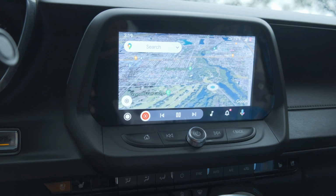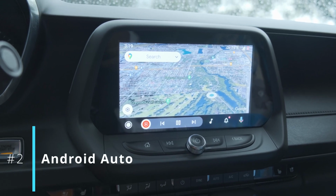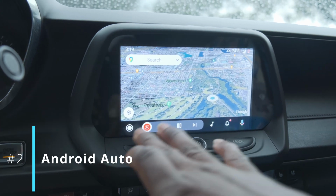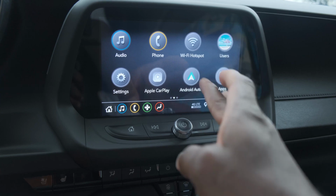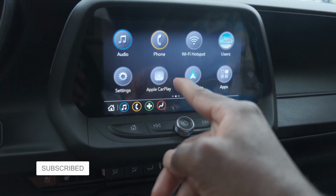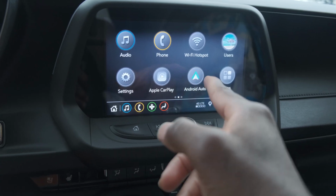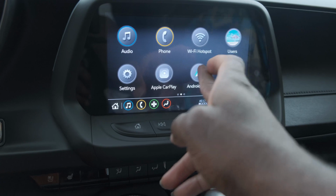Now let's talk about the second feature, right? And it has to be Android Auto. Let's go to the home page. Now we at the home page. This is the Android Auto. You got the Android Auto right here. Then you have the Apple CarPlay. I don't own an iPhone, so we'll go ahead and show you what the Android Auto looks like.